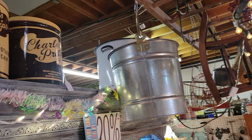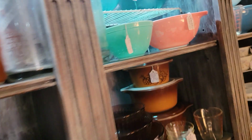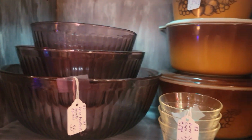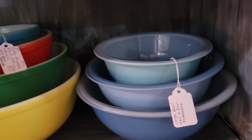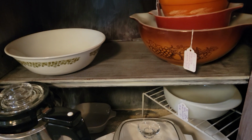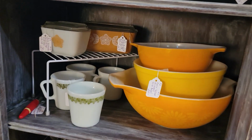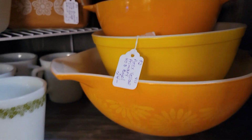Chip cans up there. Again, you're taking 20% off those prices that you see. Primary set for $85 and 20% off. So you see these are individually priced in here. But again, if you want prices or more information on anything, I will gladly get that for you.